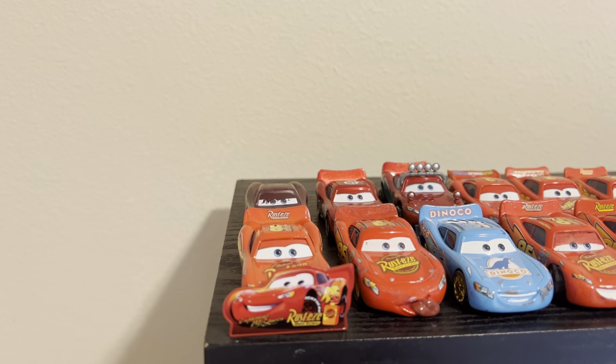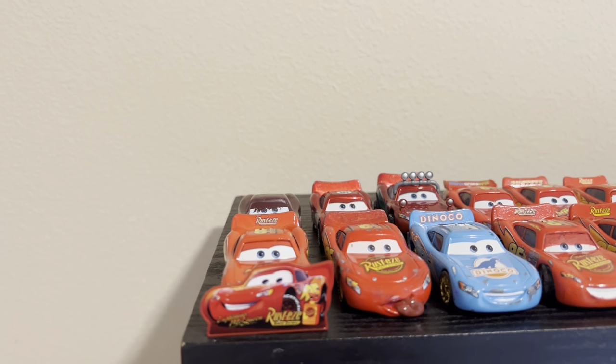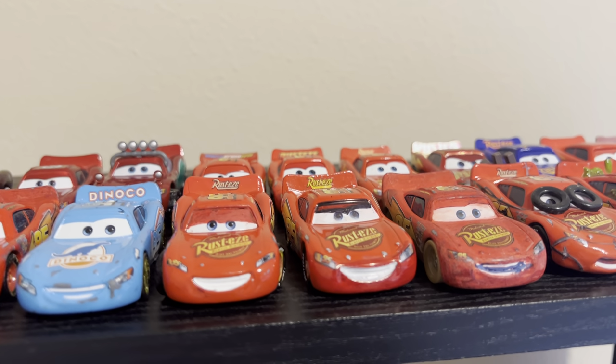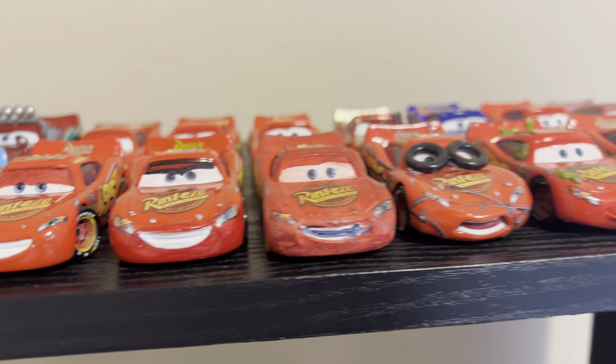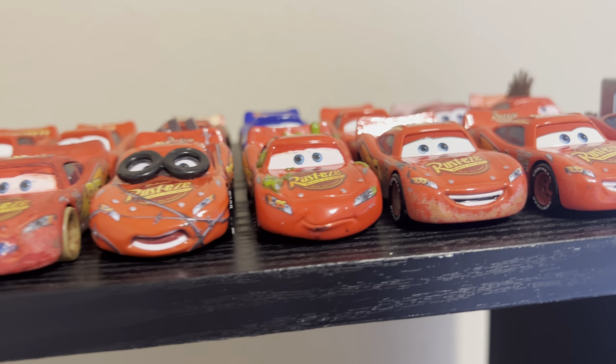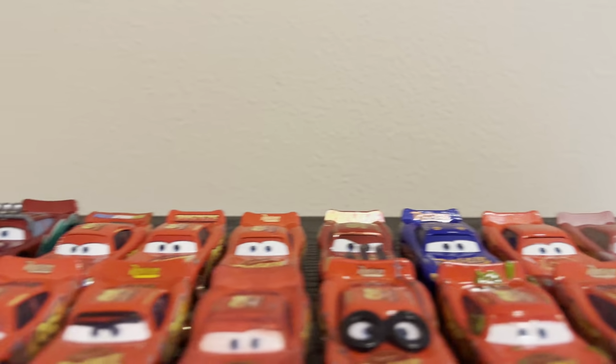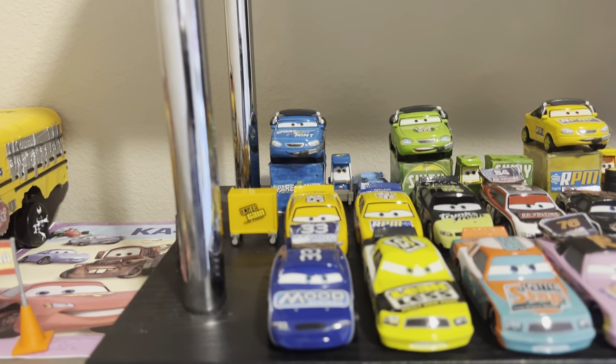So up here is all of my Lightning McQueens. You can see Lightning McQueen with sign, Tongue Lightning McQueen, Dinoco, a custom Lightning McQueen that I made, parking poles, Determined Lightning McQueen, and yeah, all these other Lightning McQueens. So down here is all my Piston Cup, what do you call, teams.